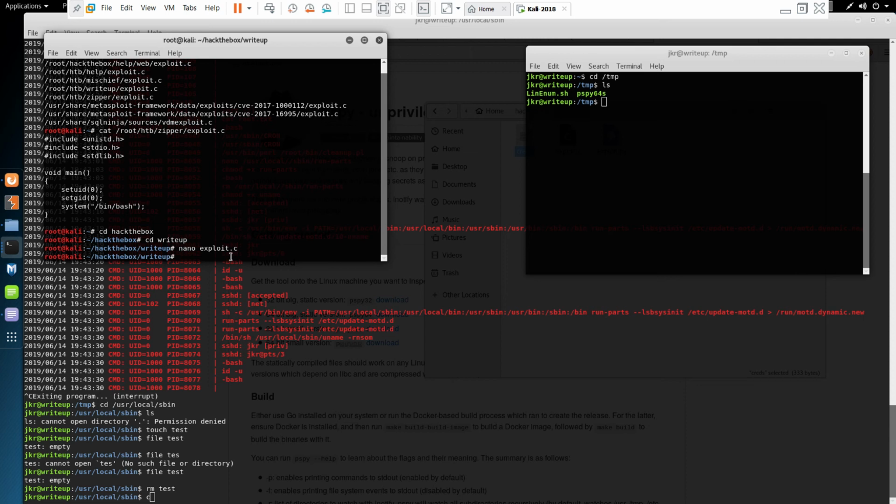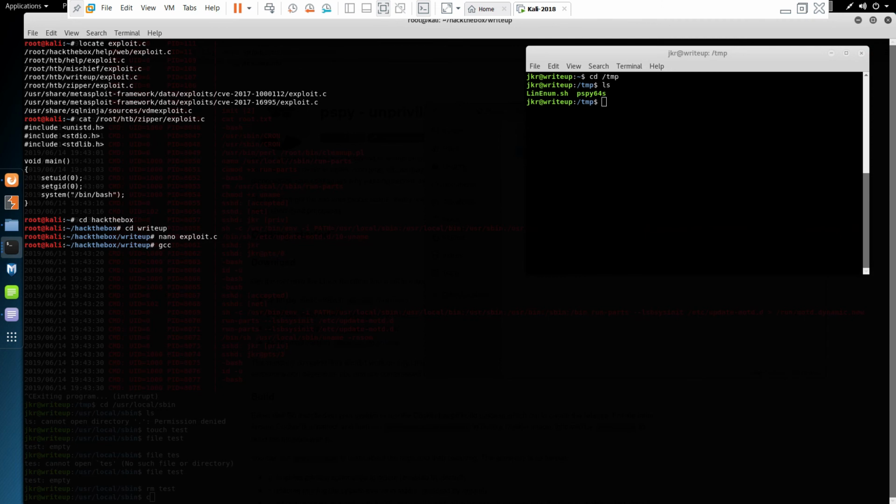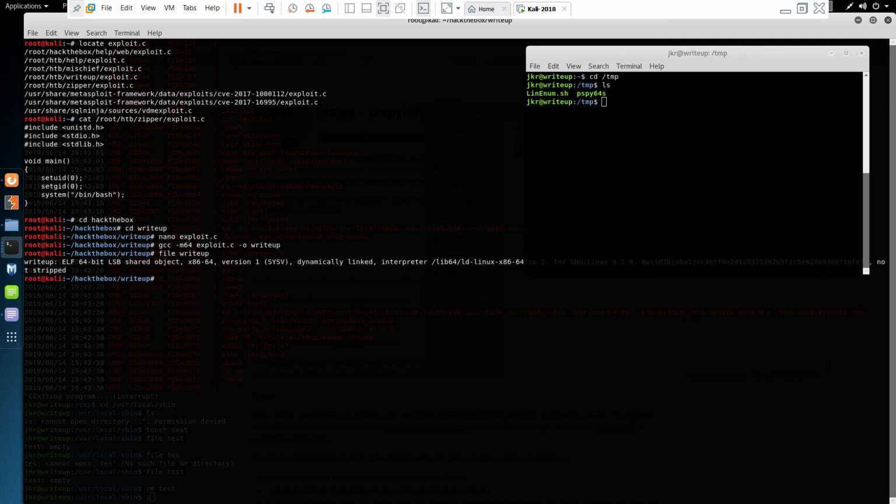And I'm going to compile this. So let's just make this bigger. So gcc exploit.c. Outputs, I'm going to call this WriteUp. Remember, we're actually executing this on a 64-bit Linux Ubuntu machine. So I'm going to put -m64, so it compiles it as a 64-bit ELF file. And that compiled. And now if we do file WriteUp, we can see it's an ELF 64-bit file.